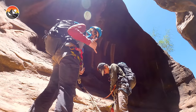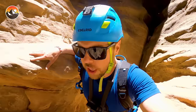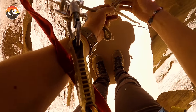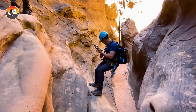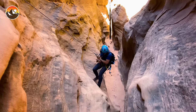Cameraman Corey. What's up, Corey? What's up? Jonathan's helping him get set up so he can go down there and get a cool shot. But the fun part of canyoneering, it's like the challenge of actually getting to where you need to go. That's the whole point. I'm coming down. A little tricky at the bottom there.